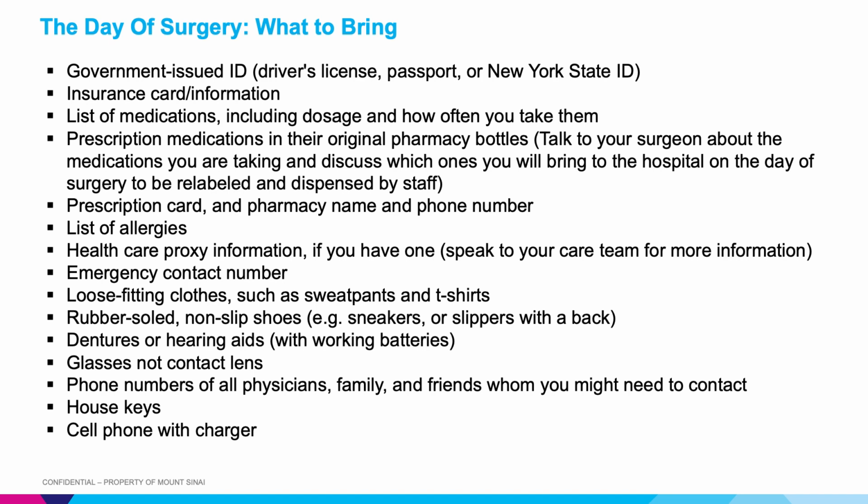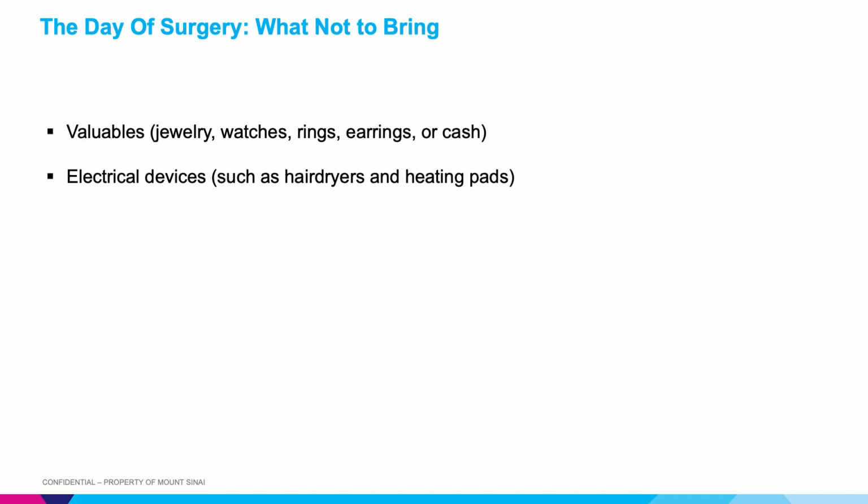Prescription card and pharmacy name and phone number, list of your allergies, healthcare proxy information, emergency contact numbers, loose-fitting clothes, rubber-soled shoes that have a back, dentures and hearing aids, glasses, not contact lenses. The hospital does not provide lens care kits. Phone numbers for all your physicians, family and friends you might need to contact, house keys, and a cell phone with your charger if you want. The day of surgery, what not to bring.